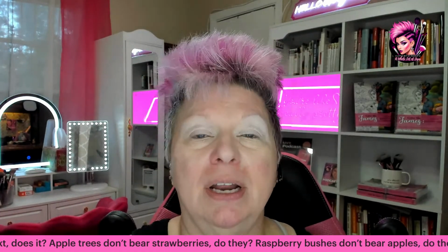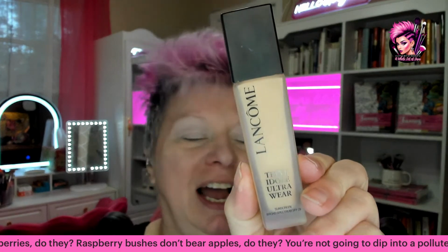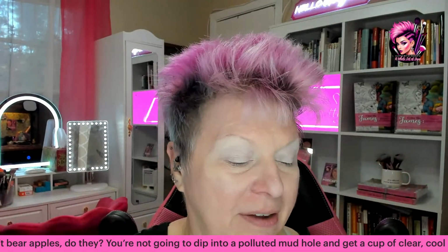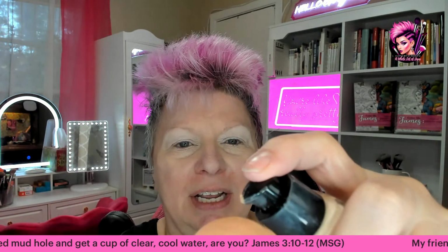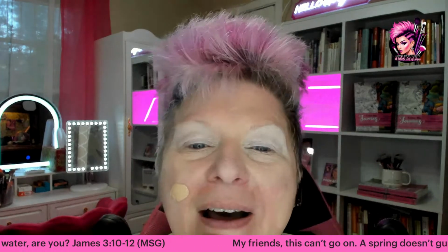All right, so speaking of Lancome, we're gonna be using the Tinted foundation. I am the shade 225N. We're just gonna give that a little bit of a shake there. I'm gonna grab my already dampened beauty blender. We're gonna use the wide end here. I'm just gonna give that one pump. There we go. We'll tap it out.